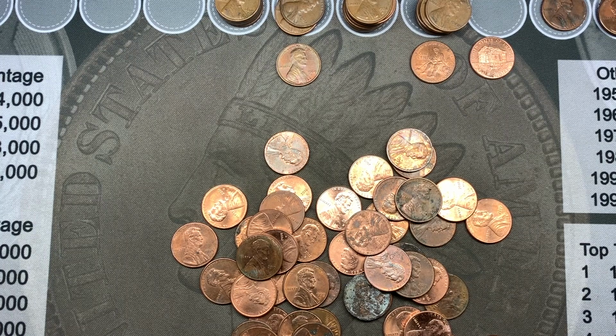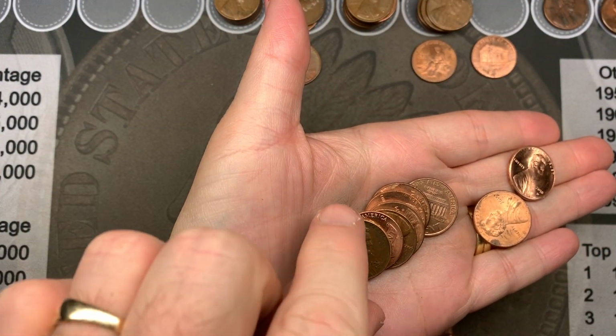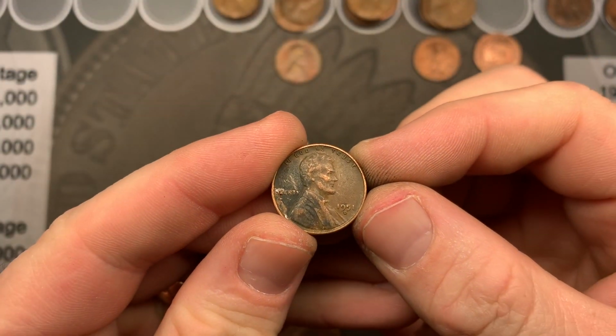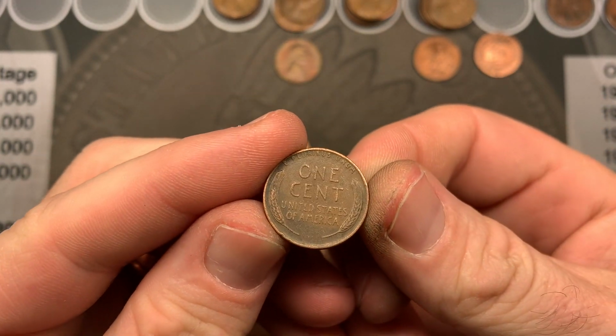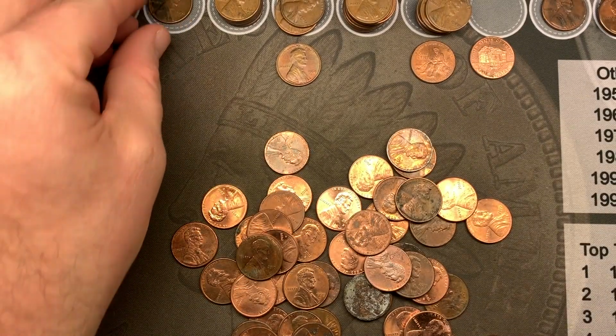Ooh, I think I found a Wheatie. Yes, you did. My wife just found a Wheatie. We're on the Bank of America box, and that is a 1951 Denver. Second 1951 that we've gotten. We're on roll 10 of the Bank of America box.